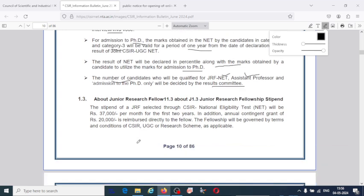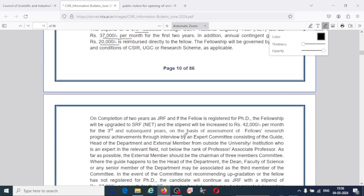CSIR-UGC NET exam. How much fellowship are you going to get if you qualify under JRF? For the first 2 years you are going to get 37,000 per month along with 20,000 contingency. Then after 2 years you are promoted as SRF, Senior Research Fellow, and you are going to get 42,000 per month.